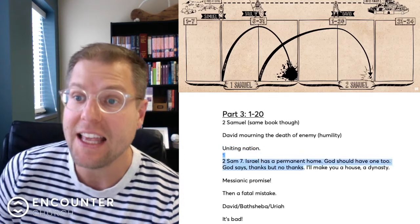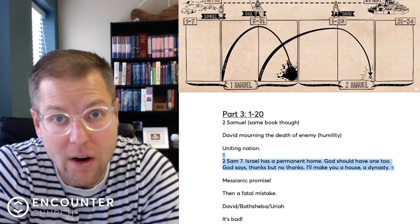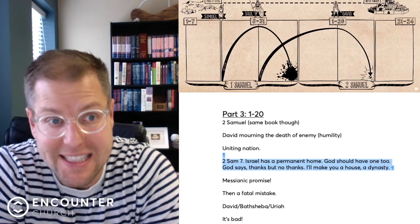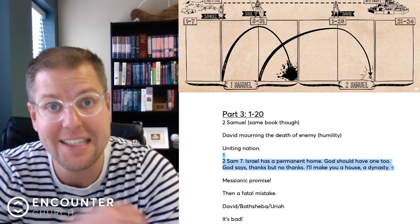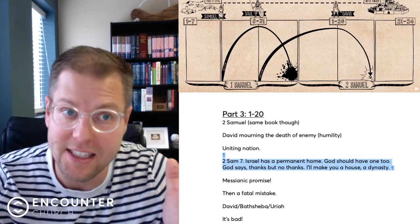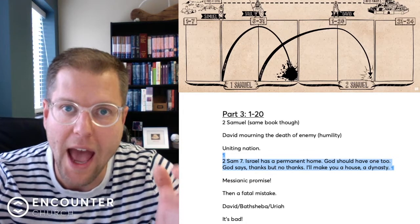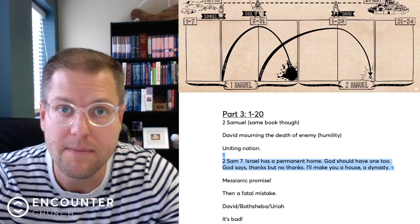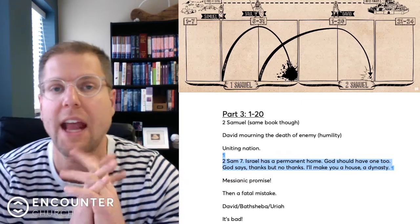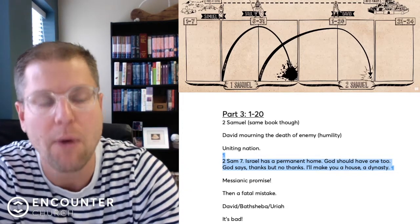Key chapter. One of the most important chapters in the entire Bible, certainly the Old Testament, 2 Samuel chapter 7. David comes up to God and says, God, the nation now has this permanent home, a unified kingdom. We have a capital city in Jerusalem. Now, God, it's time for you to have a permanent home. No longer are we going to have this traveling tabernacle tent of God's presence. I want to build you a temple.